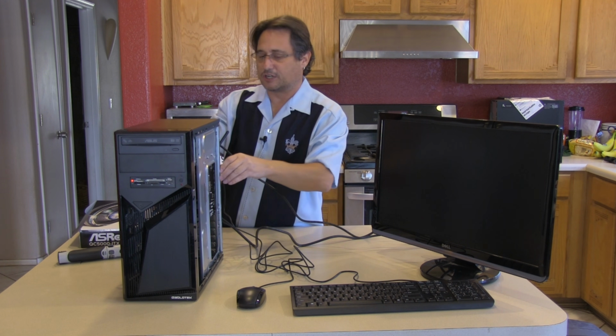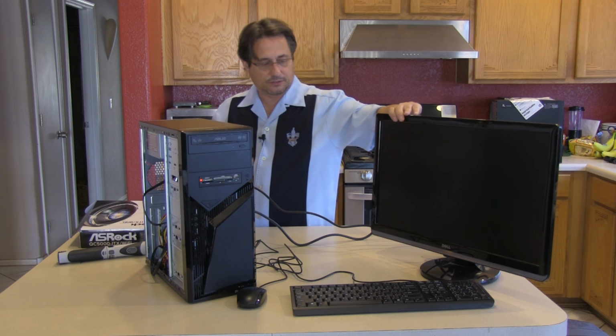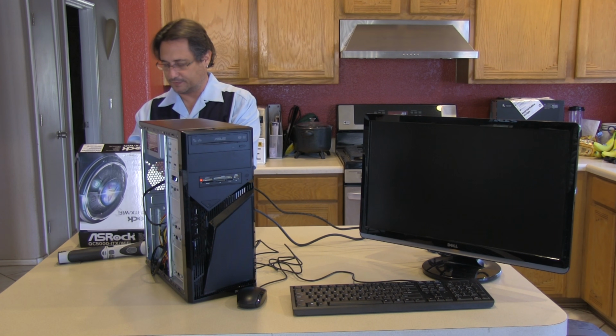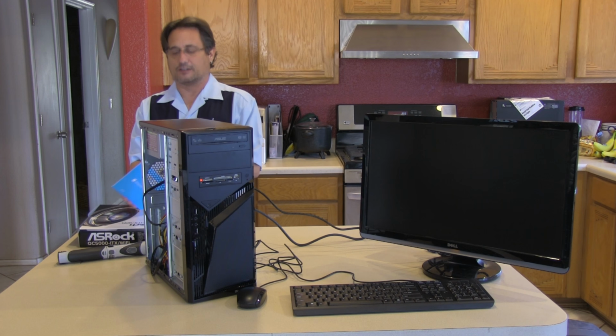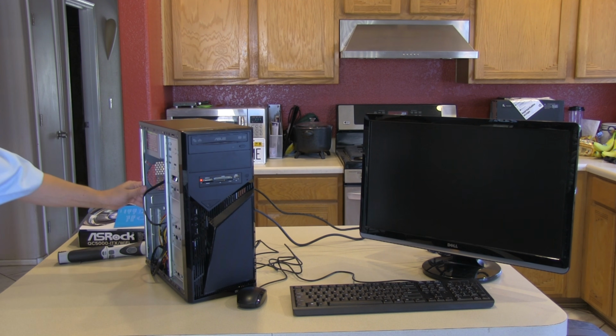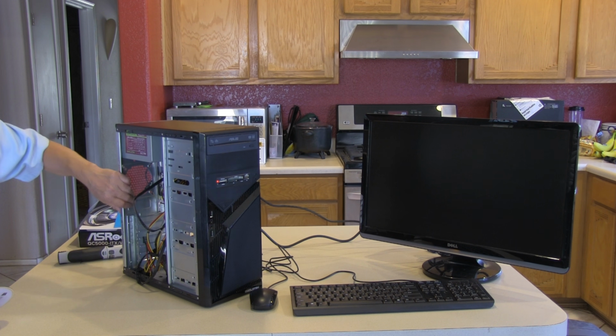And if I built it correctly, it's going to turn on and the lights are going to work. It's not going to be able to boot, so I'm going to need my Windows 8 disk. So let me get that ready. I'm kind of thinking positive here, aren't I? Because I'm assuming it's going to turn on. And really not a lot of fans to check. There's a fan in the power supply and there's a fan on the CPU.